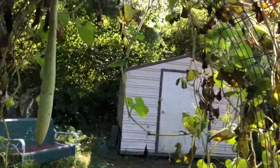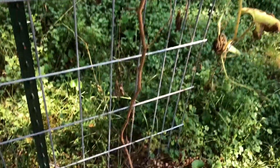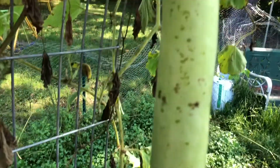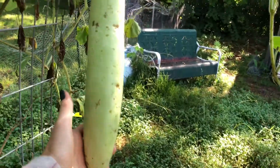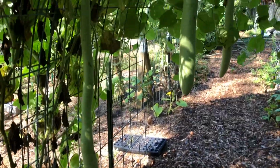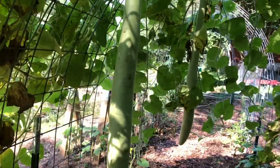All right. Wow, you can see I've got, so this plant has some disease. It's not doing great, but should still be able to harvest. This is a smaller one. And let's see, I've got these three that are very large.